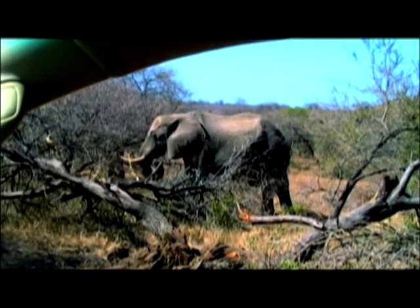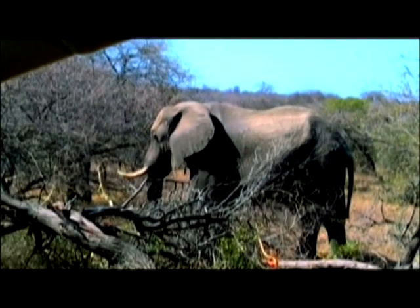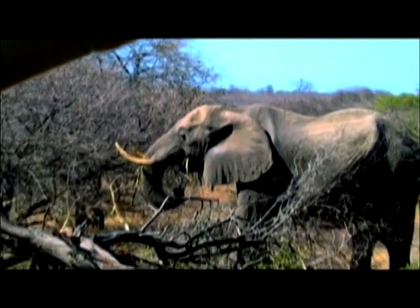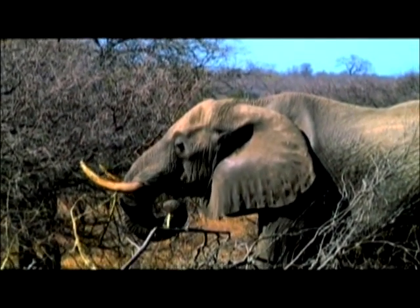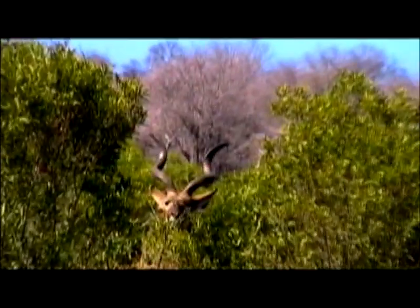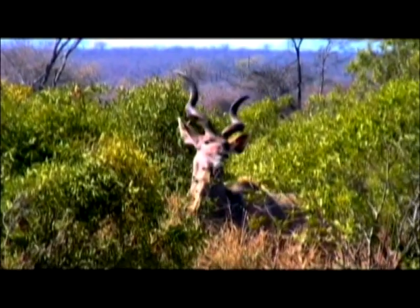Many trees have still not grown any leaves, and the elephant eats bare branches off the tree. Kudu.